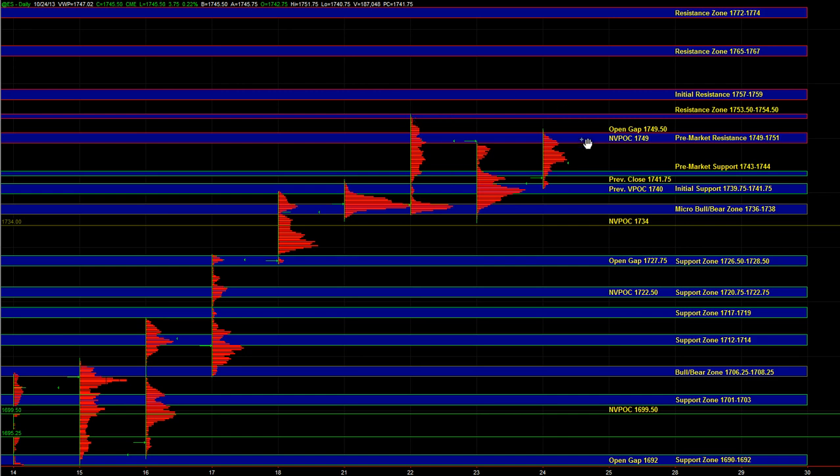Now, bigger picture, like I've been discussing on the site, I think that ES is simply putting in a new trading range, and the 36 area seems to be the low end of that recent balance. So for now, we're going to stick with that idea, and as long as we're not seeing some hard liquidation or some really strong selling, we will look for long setups on pullbacks into the support zones.